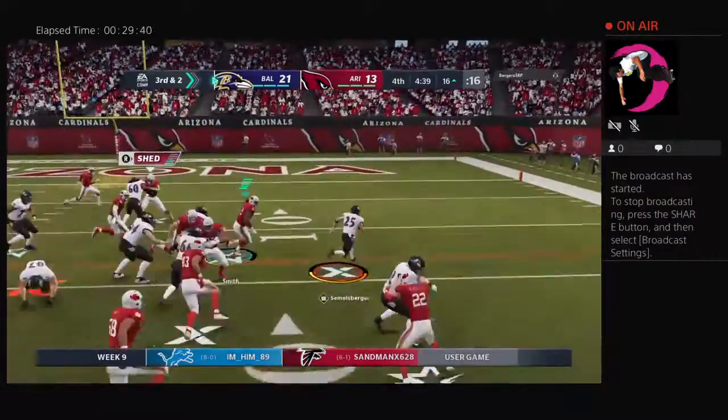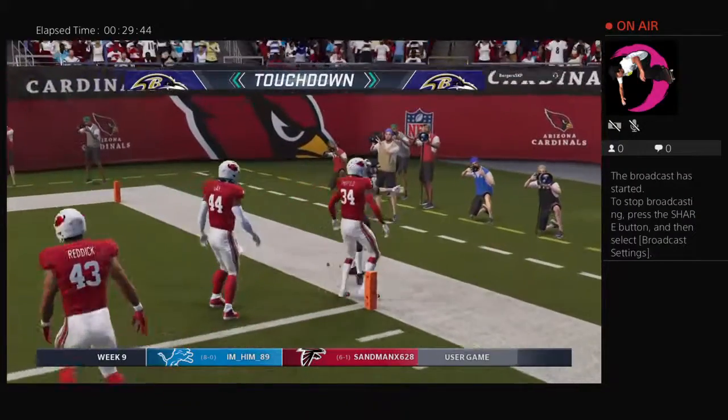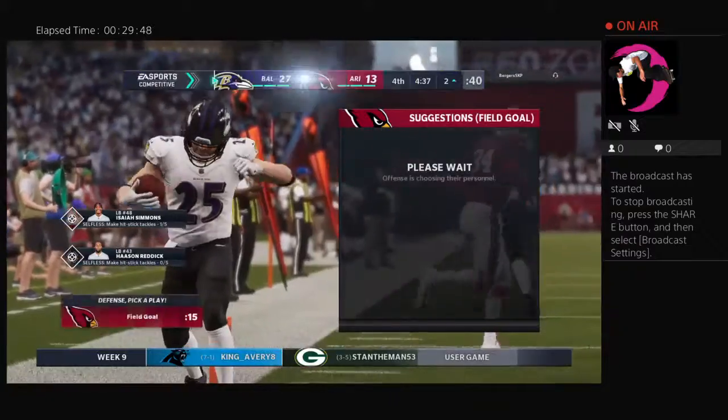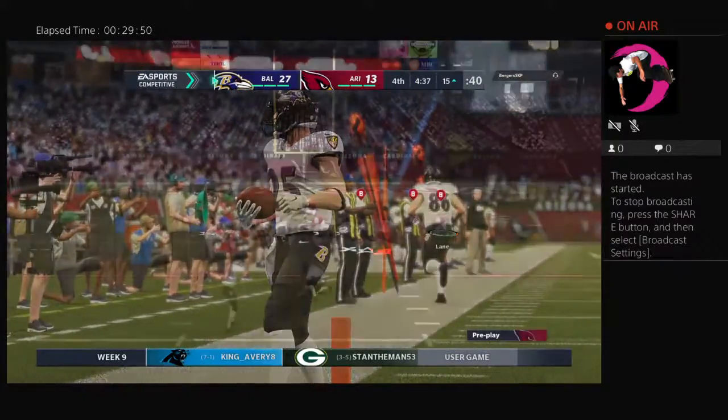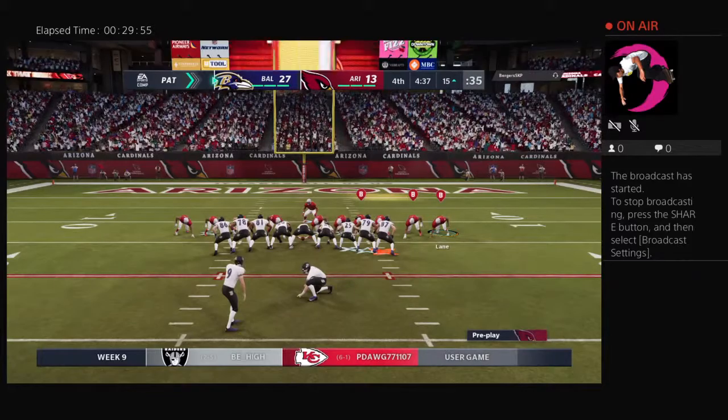We just saw another completed pass, and everyone knew. And he is into the end zone for a Baltimore touchdown. A great effort there. His 9th touchdown of the season, and the Ravens will add on to their lead.